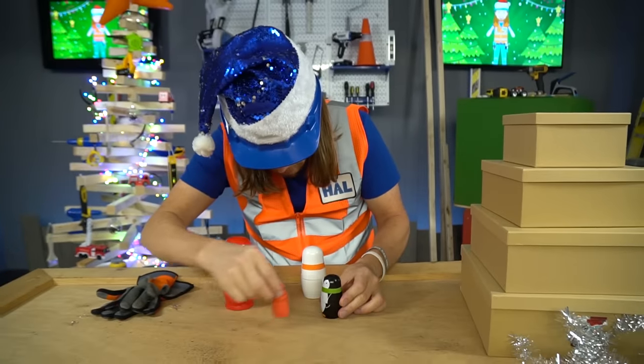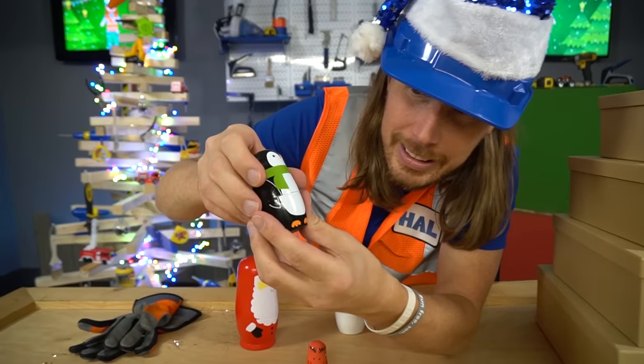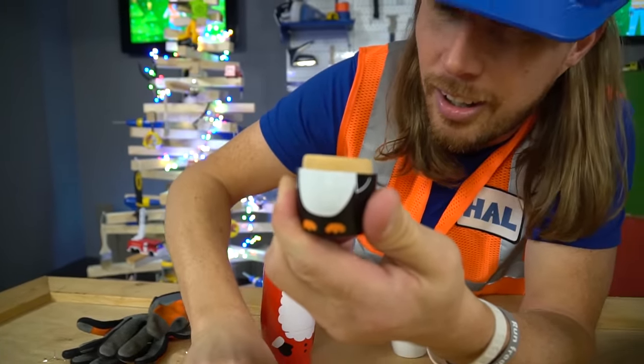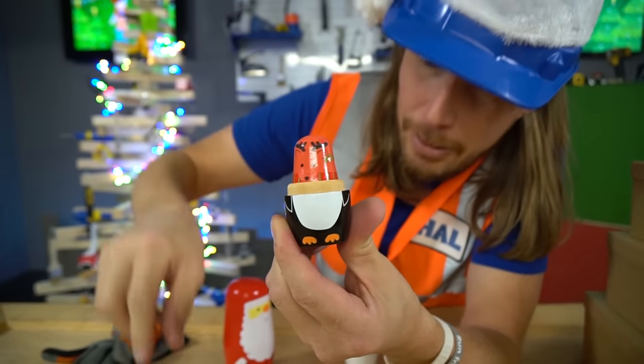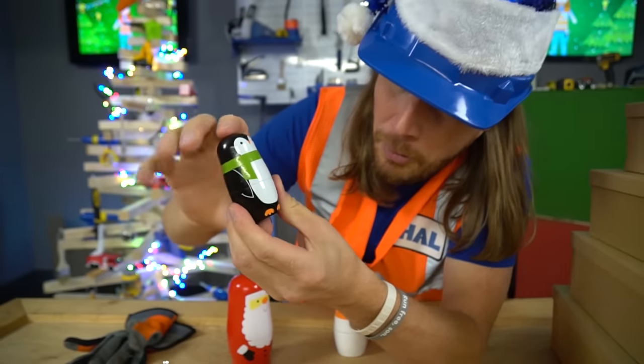Oh, let's see. The next one. Oh, it's the penguin. Look at it. It's great. So we're gonna open him up. There we go. And in goes the reindeer. There we go. Fits perfectly. Oh, and there goes the penguin.